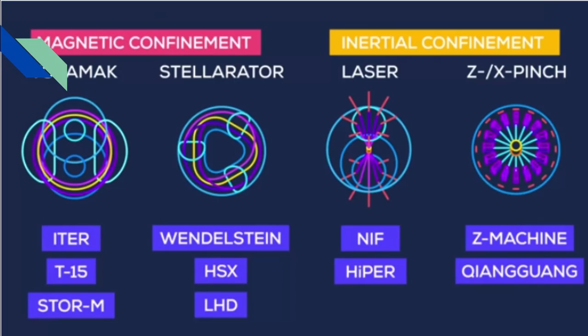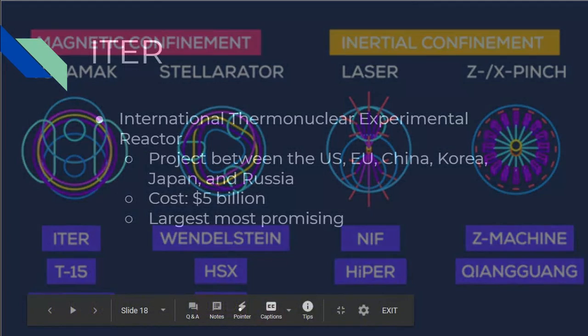At this laboratory, I can't remember the name, but it's an American laboratory, they have a pellet of densely packed fuel, and then they shoot it with some of the world's most powerful lasers, and that produces the heat to create the fusion energy. But this one here, the tokamak, is what we're looking at as most likely being the working model, which is your ITER, which we'll get to in a second.